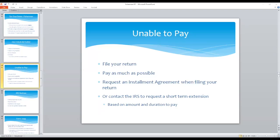Hopefully, a lot of people, that's what we encourage people. If you've got a W-2 job also, is to up your taxes on that job, because they send it in automatically to try to help reduce your fishing tax at the end of the day, to avoid some more of those penalties.